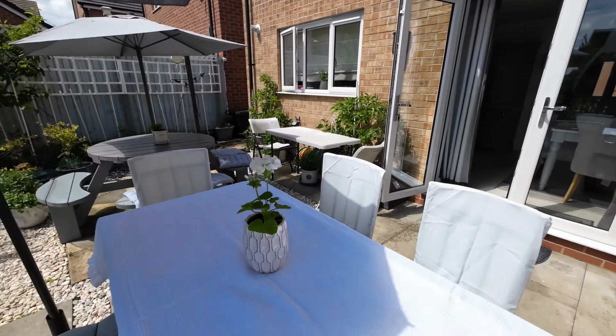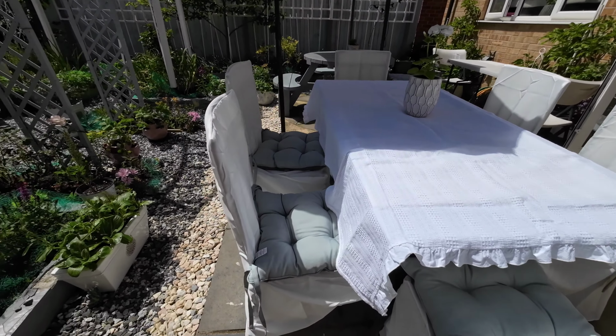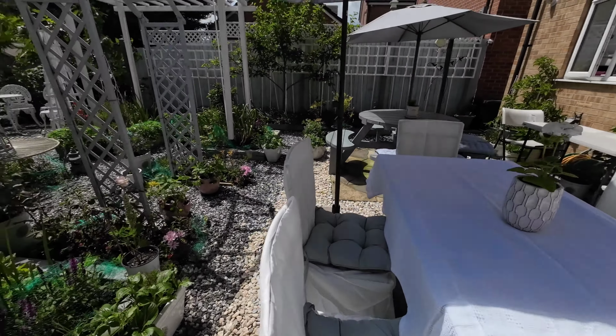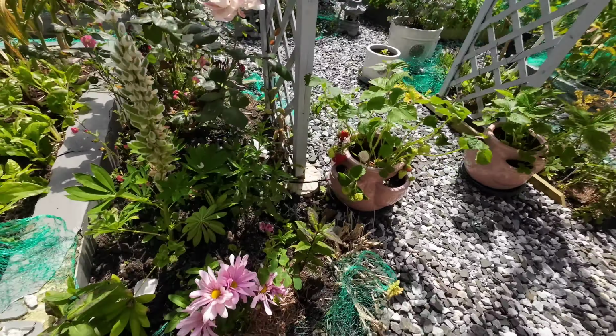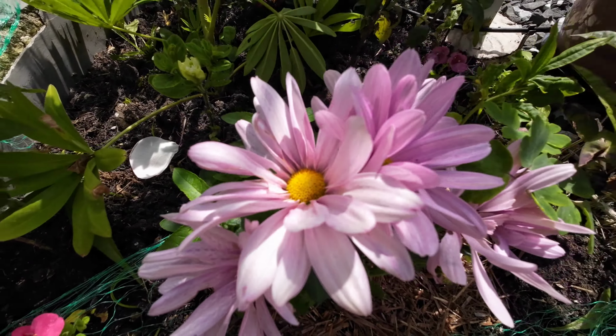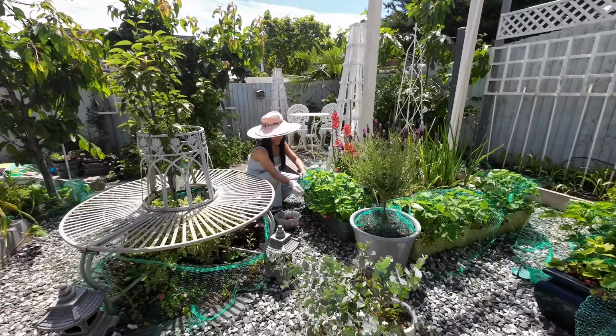Yeah, we're having a bit of a party. So this is the table layout that Ivy's done. Looks very nice. Got some nice chair covers and cushions. The garden's looking beautiful. Let's go follow Ivy. Look at these, aren't they pretty? We've got little spots of beauty all around this garden, to be honest.